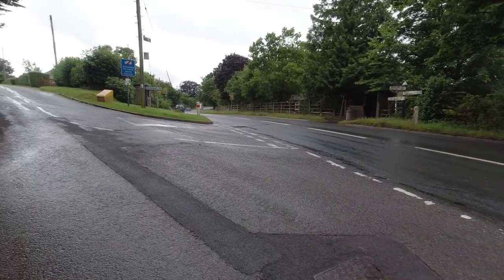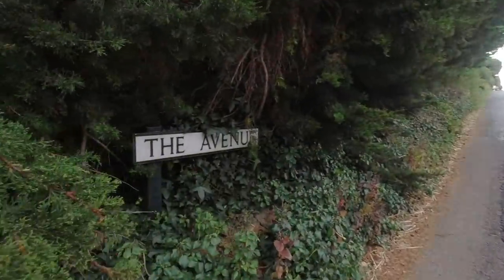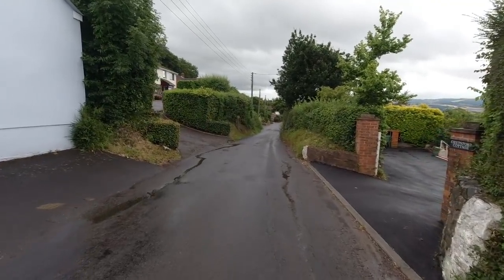Leaving the main road, heading along a less main road. That avenue, to be exact. Pressing on through West Quantoxhead now. Pretty soon we're going to turn off, so the road will continue on to Bicknoller, and we're going to follow a footpath and then drop down into the village itself.